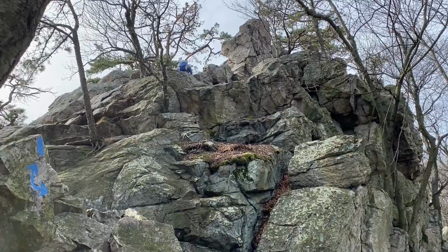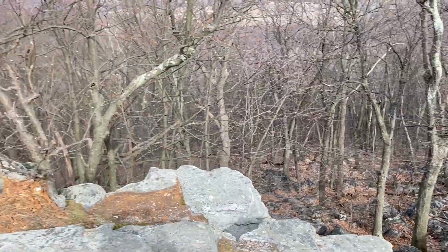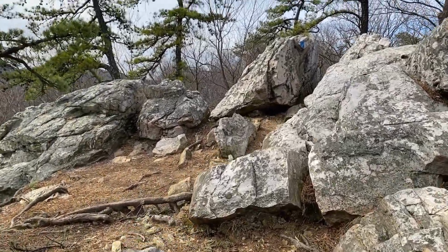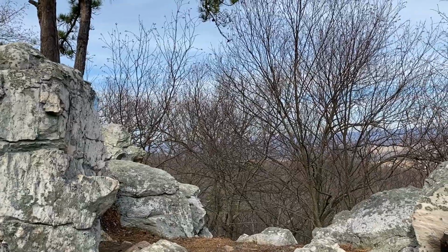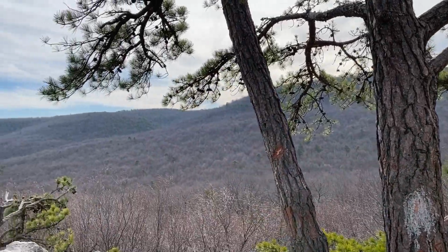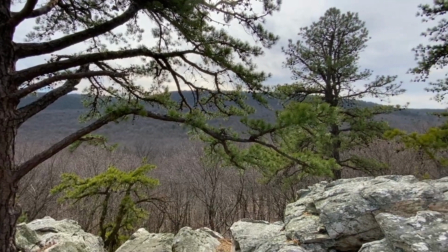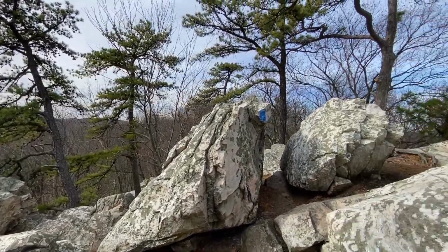Ta-da! So Karen's down there. I finally got up. You get up here, and there's fantastic views. You are on the ridge, so you get views on both sides. It's so quiet up here. Okay, gonna go find Karen.